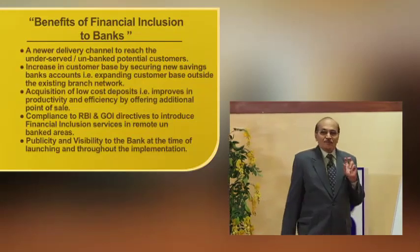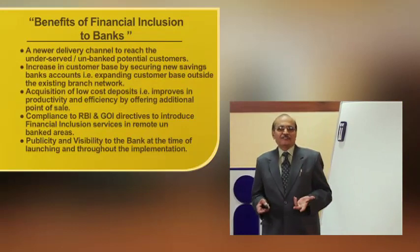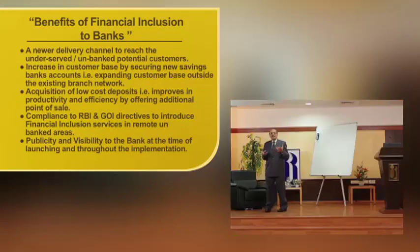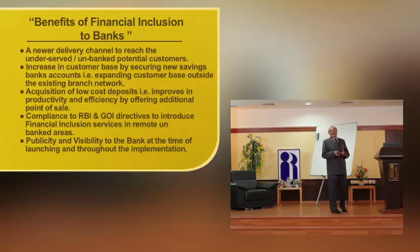Finally, we need to know, we talked about how financial inclusion is important and all those things, but every banker is going to ask, what are the benefits to me of financial inclusion? Now, financial inclusion is definitely beneficial to the banker from various angles. So let us look at what are the benefits available to the banker.